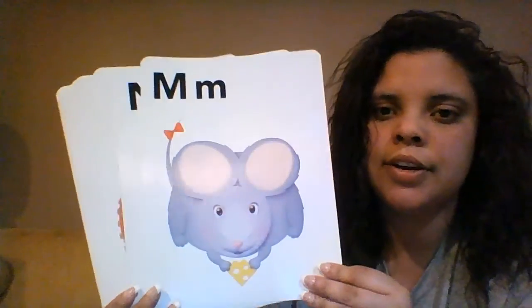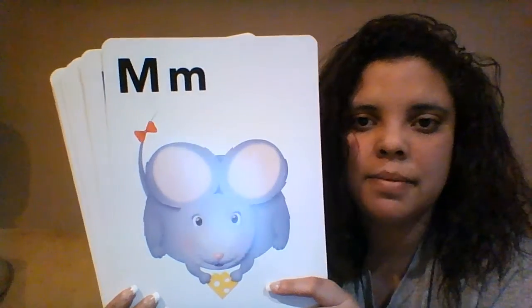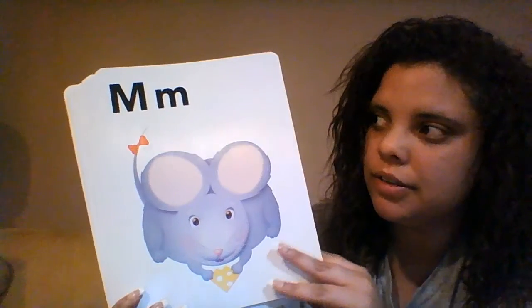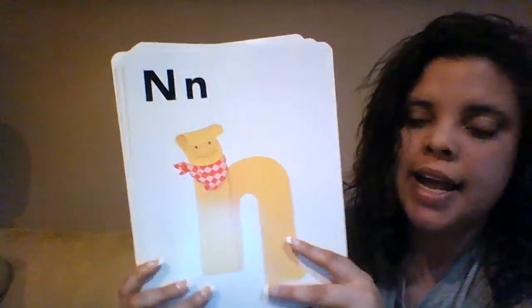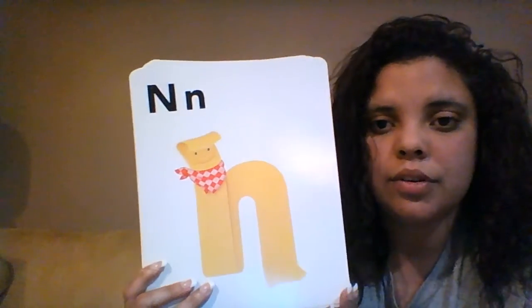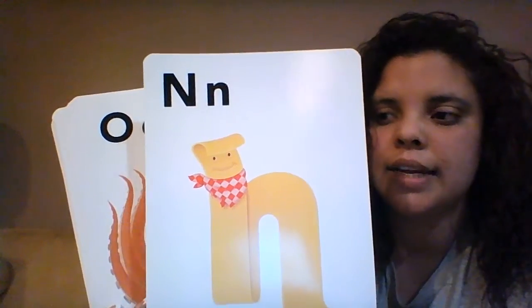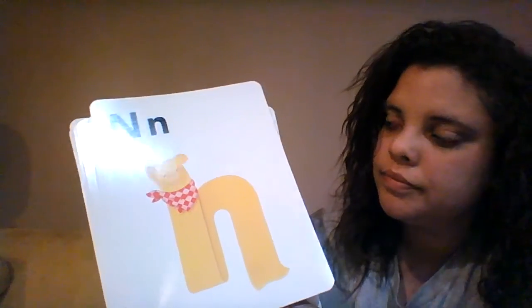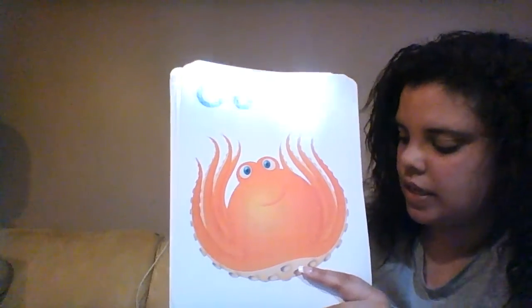And our next letter is M, m for mouse or mommy or monster. And our next letter is the letter N for noodle, that makes the n sound, as in number or nine. And our next letter is the letter O for octopus, and O makes the ah sound, like for otter or outfit.